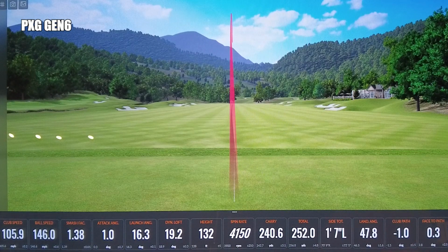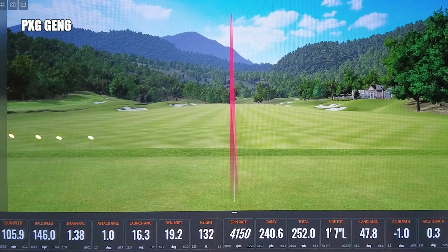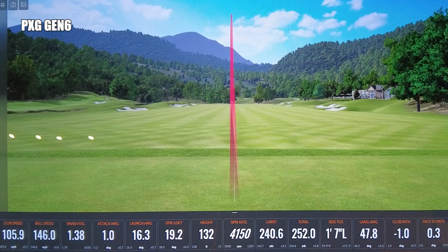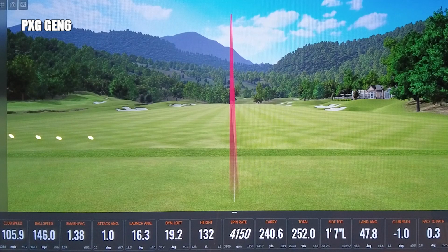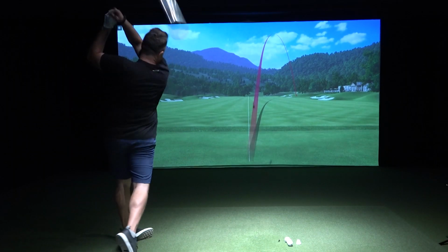Yeah, now that's on a rope there. You couldn't walk out and place that any better in the fairway. A little bit high for the spin. Jumped up to about 4150 there. So we're kind of back to where we were with the spin rate at the Ping, but even then, it's just more efficient. 146 ball speed, 241 on the carry, rolling out to 252.